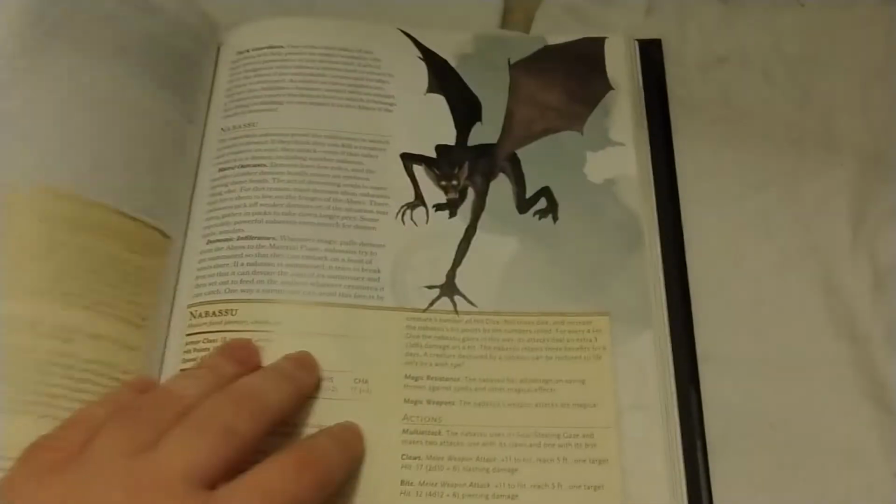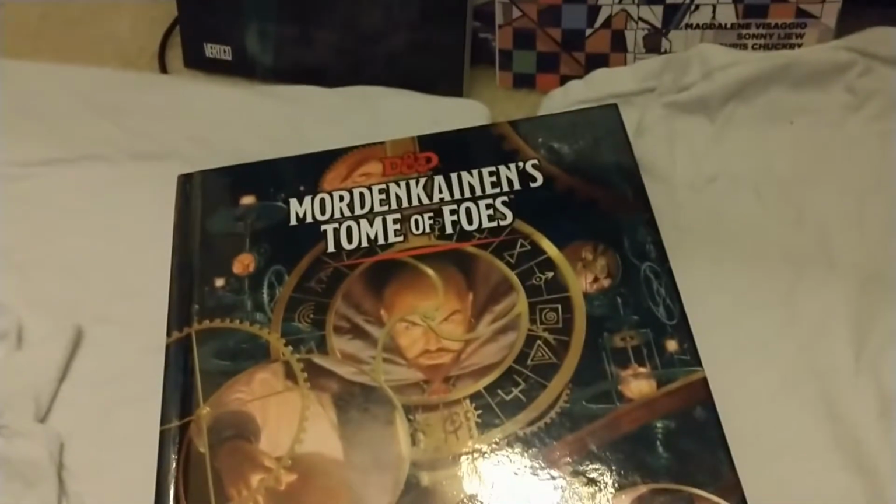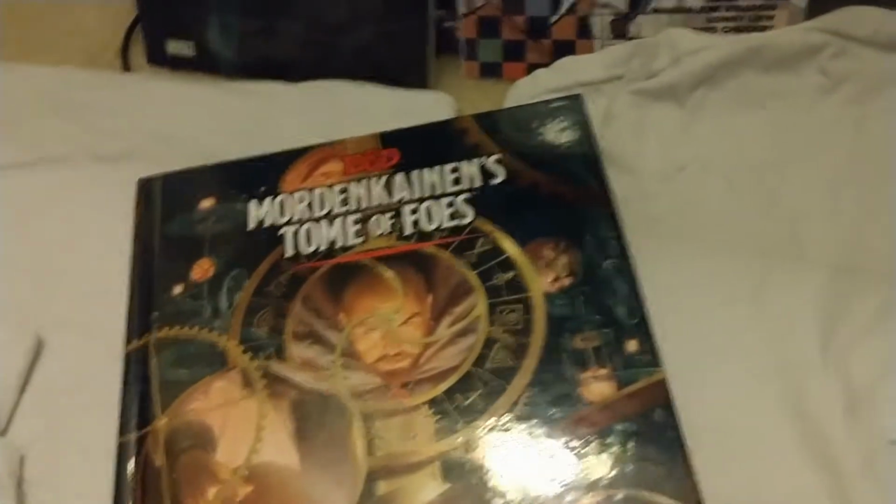Hey, speaking of demons, you want a book that's literally half monster manual and half that goddamn monster manual is just demons and devils? No, but Mordenkainen's is a very good book. I say it Mordenkainen because that's how it's pronounced.